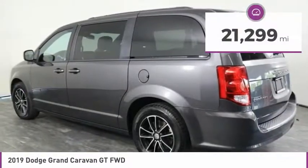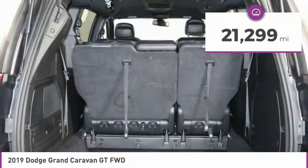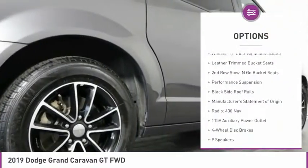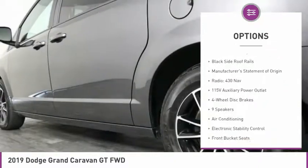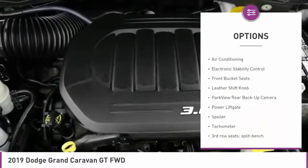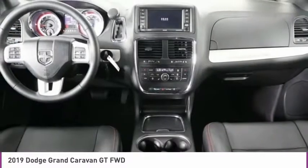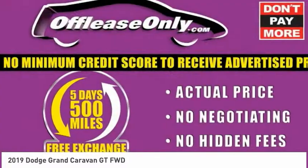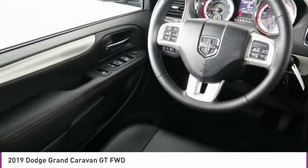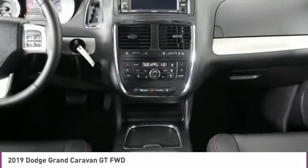This vehicle has less than 25,000 miles. Here are some of this vehicle's great options: power liftgate, air conditioning, dual airbags, alloy wheels, 4-wheel disc brakes, universal garage door opener, CD player, electronic stability control, heated steering wheel, heated front seats. Take this vehicle for a spin and see why so many shoppers are now proud owners.